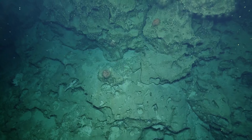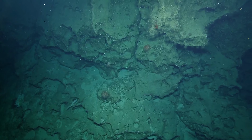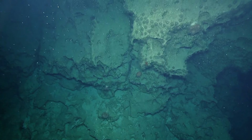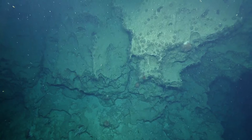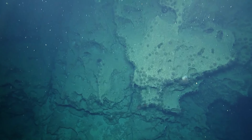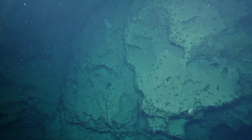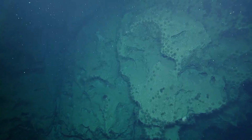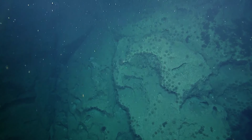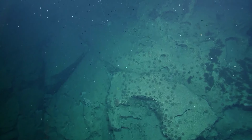These are pretty big red ones. Might need some serious up action. Oh, so many urchins. Wow, look at them all. Polka dots. Polka dot seafloor here. That's incredible. Got a bit of a beard growing to the right.